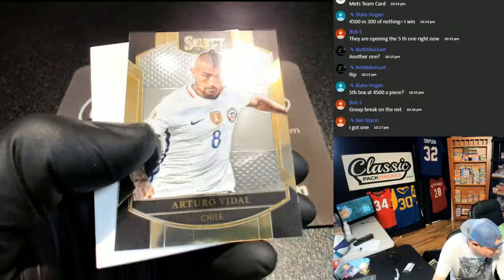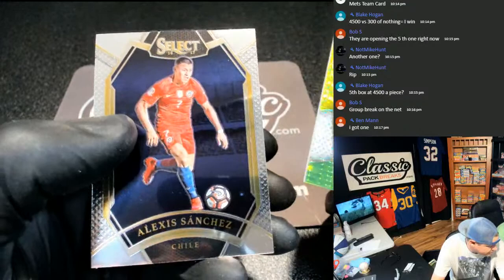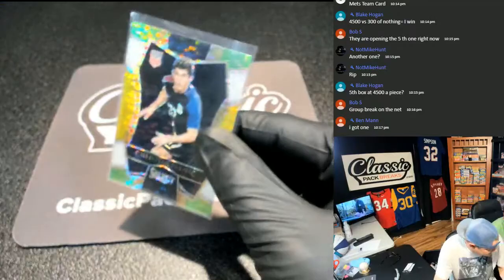Ooh. Nice. There you go, Mitchie. Christian Pulisic. Wow. That's one you're looking for. An immediate sleever. There we go. Pulisic. Multicolor prism.